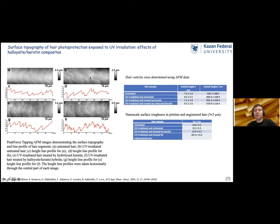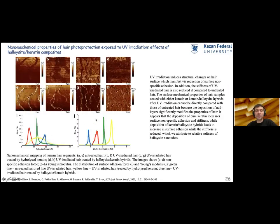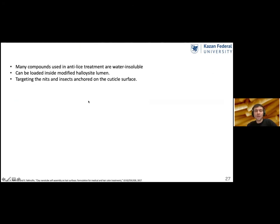And they also protect hair from mechanical degradation. So you can see that if we have pristine hair irradiated by UV, you can see these rough areas which indicate the mechanical degradation. Here we don't have them because the hair is protected. And the same applies for mechanical properties. So as a function of mechanical properties of hair, we can estimate the degree of photo degradation.